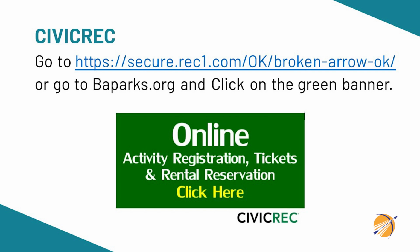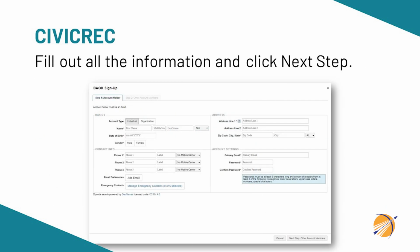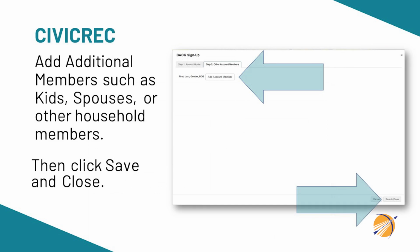You go to, let's see, they took out a slide. You go to baparks.org, click on the green banner that says Civic Rec. Come down here. Oh, there's the banner you'll click on. Come down here, create an account. Create the account right there. You'll fill in just your basic information here. You'll hit the next page, and this is where you can add spouses, kids, or anything like that.